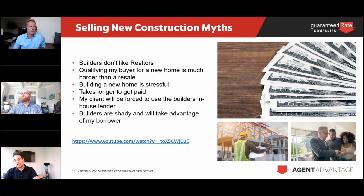It takes longer to get paid. Of course, you buy today, you don't get paid as a realtor for 6-9 months. Some builders pay up front half. Many pay up front half your commission to keep you engaged. They understand it's stressful. So know that that's not always the case. Client will be forced to use the builder's in-house lender. We talked a little bit about that. I don't think I need to cover it, but just know again that you've got options there.